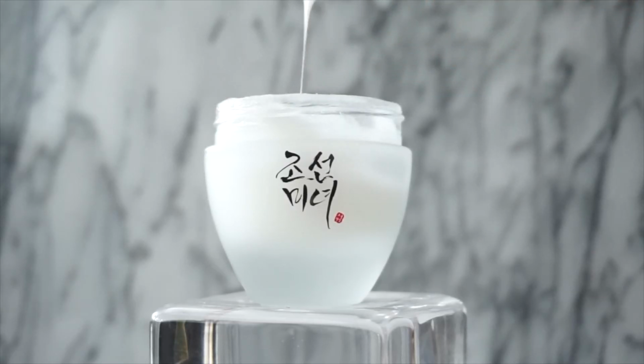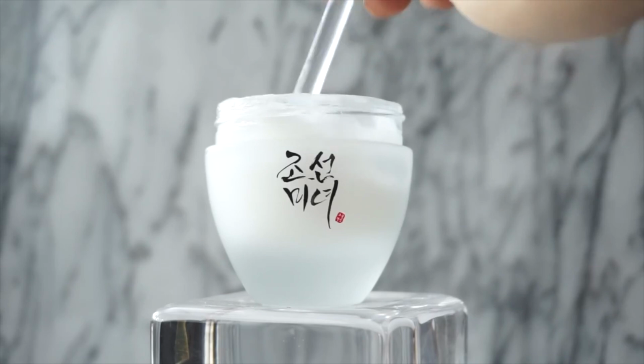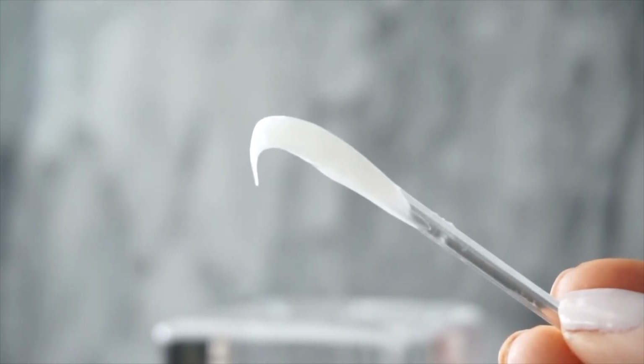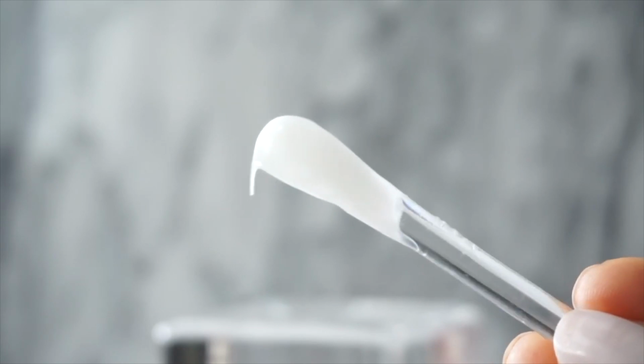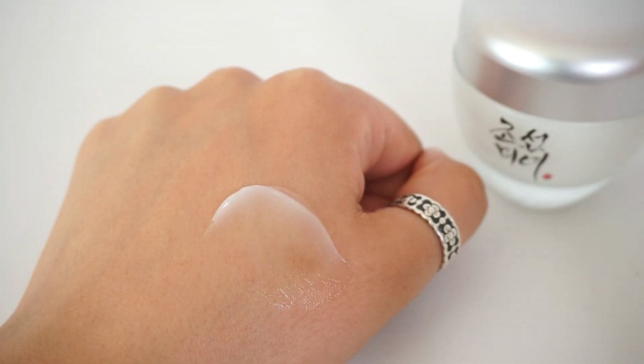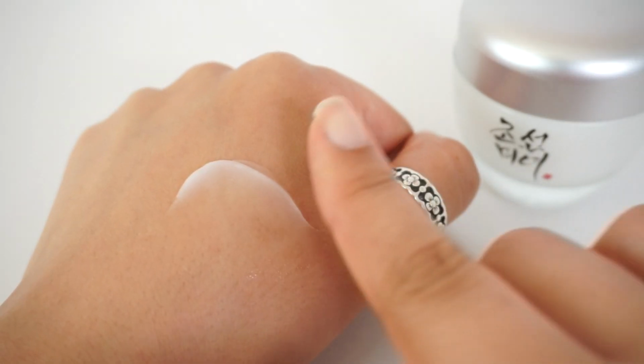Okay, so the texture on this one is weird. It's so weird, and it's very skintertainment. This is a very stringy cream. If you guys ever used Elmer's glue in school, the white glue that's kind of stringy, it's basically just like that.